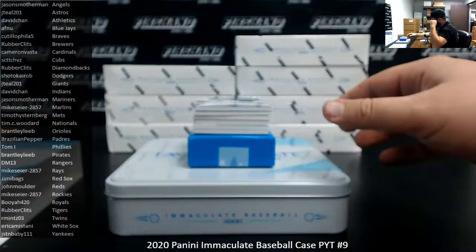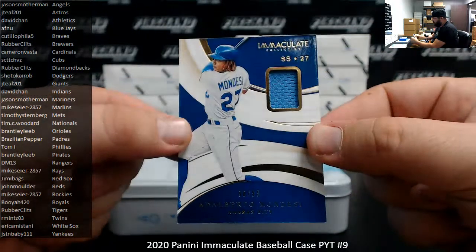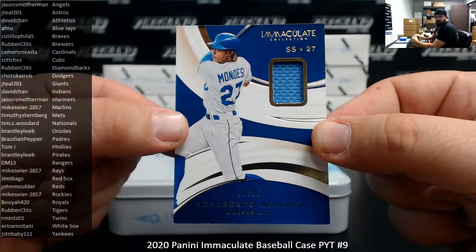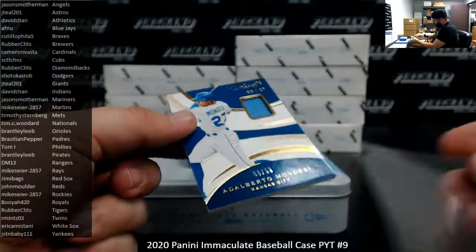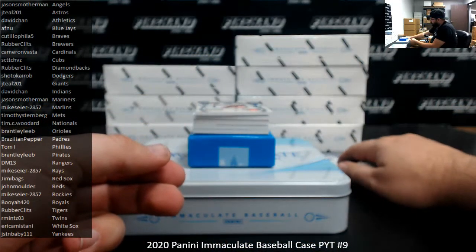Hey guys, here we go. Good luck. For the Royals, Adalberto Mondesi, base relic /299. Royals belong to Booyah 420. These are pretty cool. I got the rookie reserve. I got a 5 swatch here.